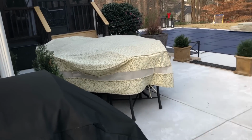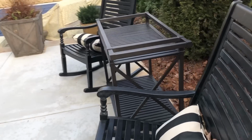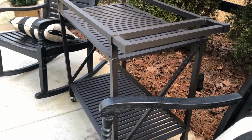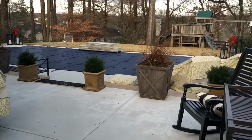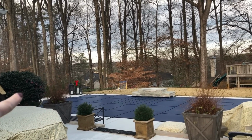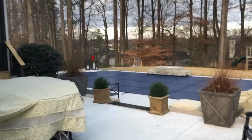But yeah, we have a really pretty patio now. And this little bar cart is kind of the vibe of the table. You can kind of see that, but I really do love it. And then down there, there's more pool deck, and then there are stairs that go down to a little patio. So it is really cute.